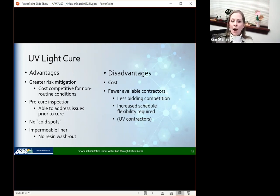So I've talked about these advantages: the greater risk mitigation, you can pre-cure, inspect, and make sure your pipeline is inflated properly. You don't have these cold spots that we talked about, and it's impermeable, so no resin washout. But what are the disadvantages? Not everything has an up and a downside. Everything has it.